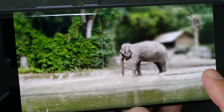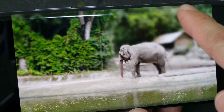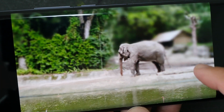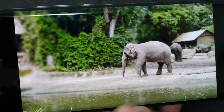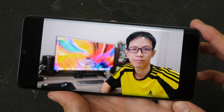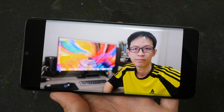This was with the blur increased to the maximum, so you can see the background is very blurry. Even the elephant itself has blurred edges. This is a bit better, a bit more controlled. Here you can see the left side blur. If there's anything I will miss about this phone after I sell it off, it would be the image quality of the photos and the portrait mode.